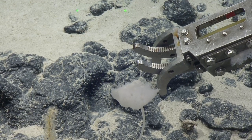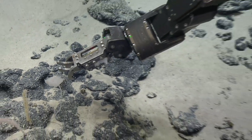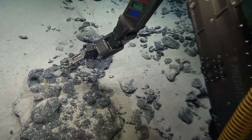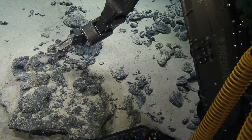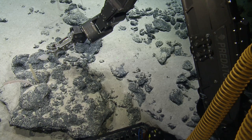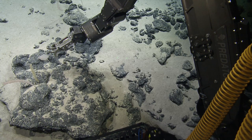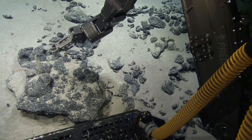Okay, that can go in, please. Candy-like structure for glass sponges. How floaty is that? But we can slurp it. Gotta love the slurp jar that comes in handy.